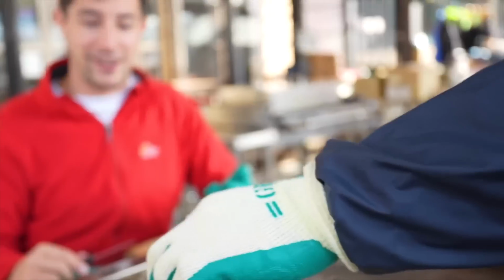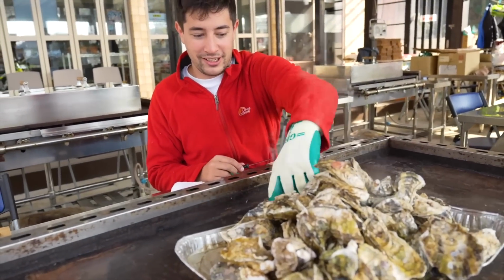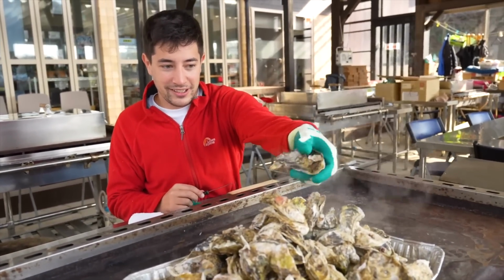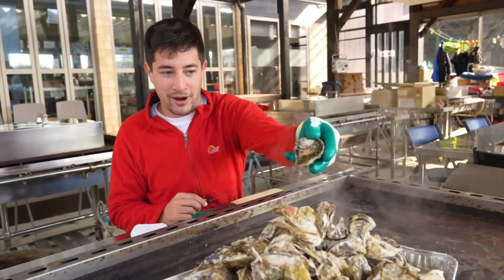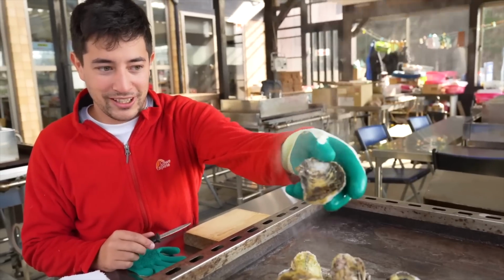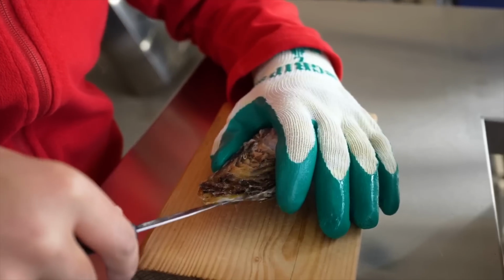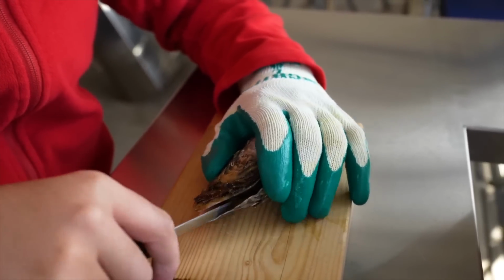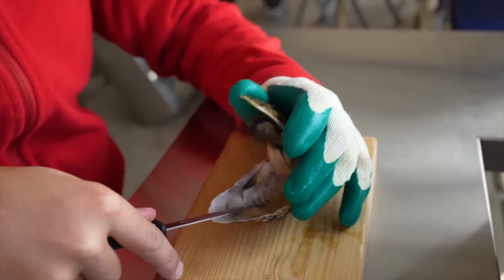So the owner here is teaching me how to shuck an oyster. So let me try it by myself. Let's grab one that's not opened yet. So some of them have popped open, but some of them are still closed, like this one. So I've got a little shucking tool. So let me try to open it up myself. All right, so I'll shuck my first oyster here. Oh, very easy actually. I guess because they're steamed, they open up nice and easy.